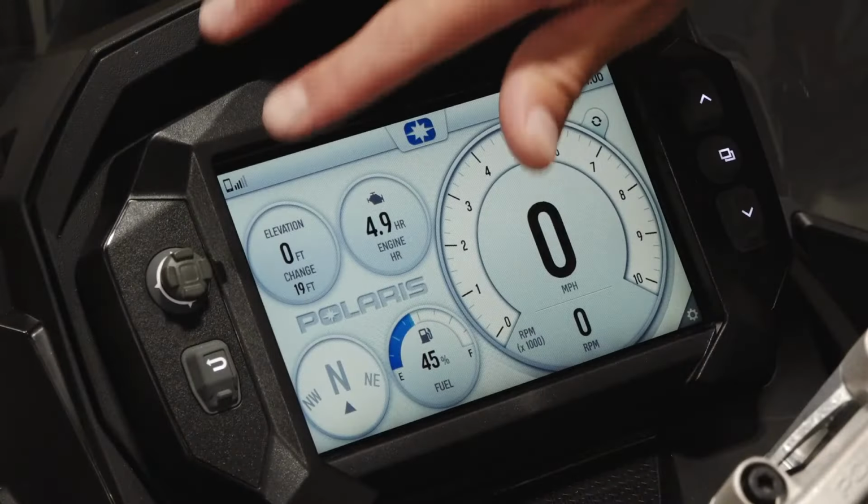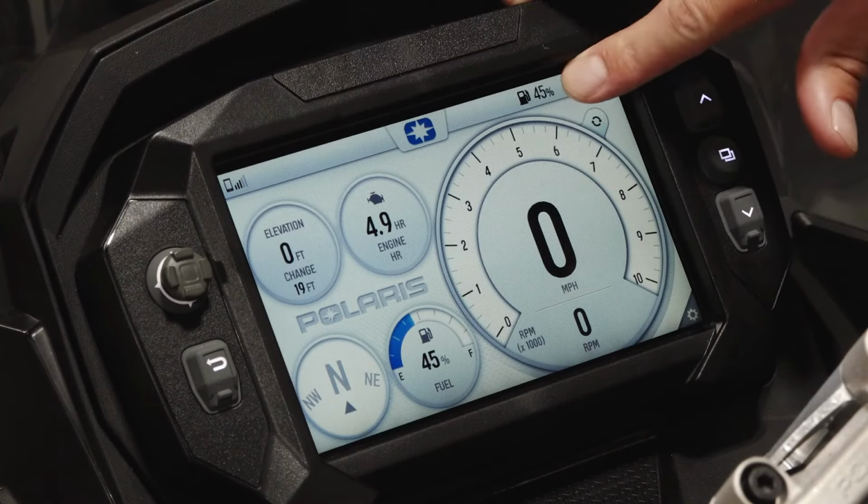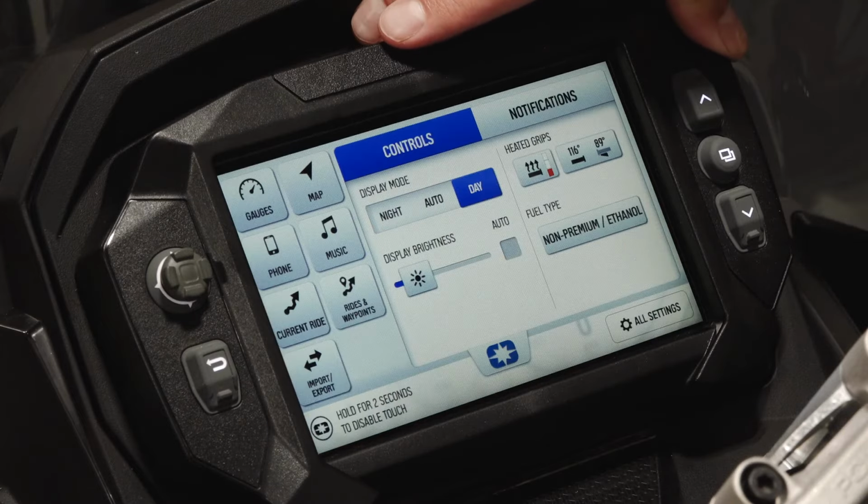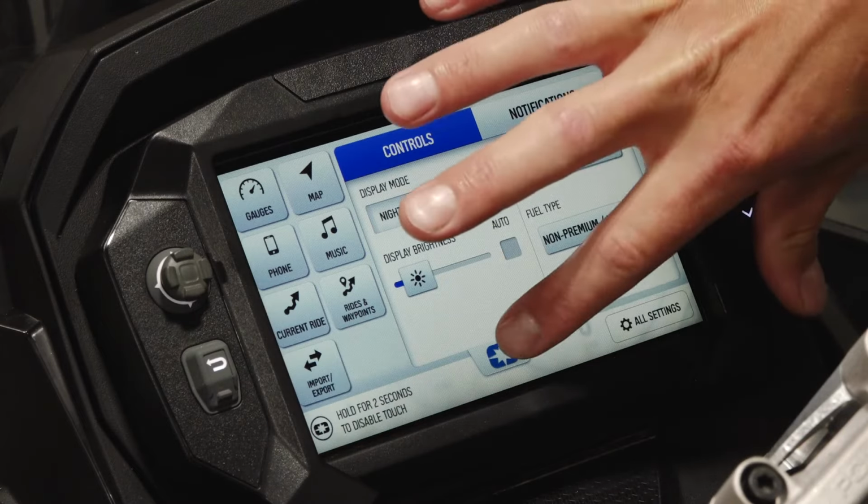The top bar of the display will show your phone connection, current cell signal strength, headset connection, current fuel capacity percentage, vehicle direction, and the current time. At the top center of the touchscreen is another Polaris button. Pressing this brings up the badge panel. Pressing the Polaris button again will close the panel.